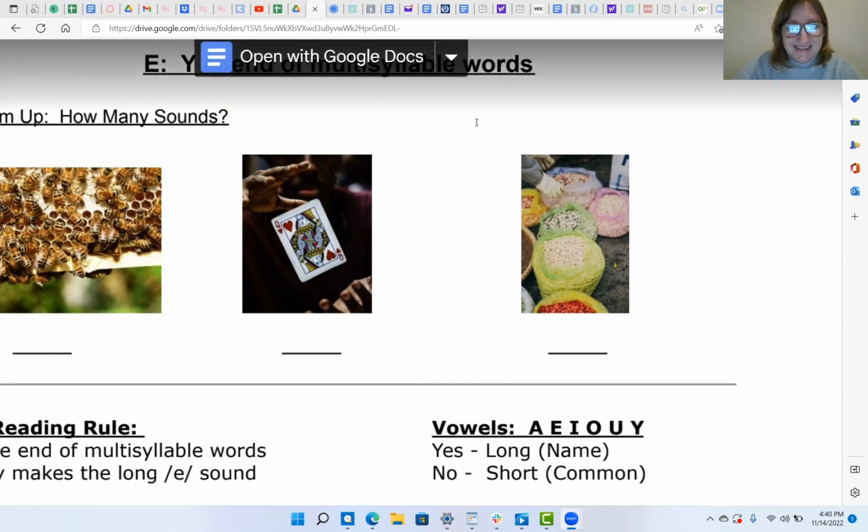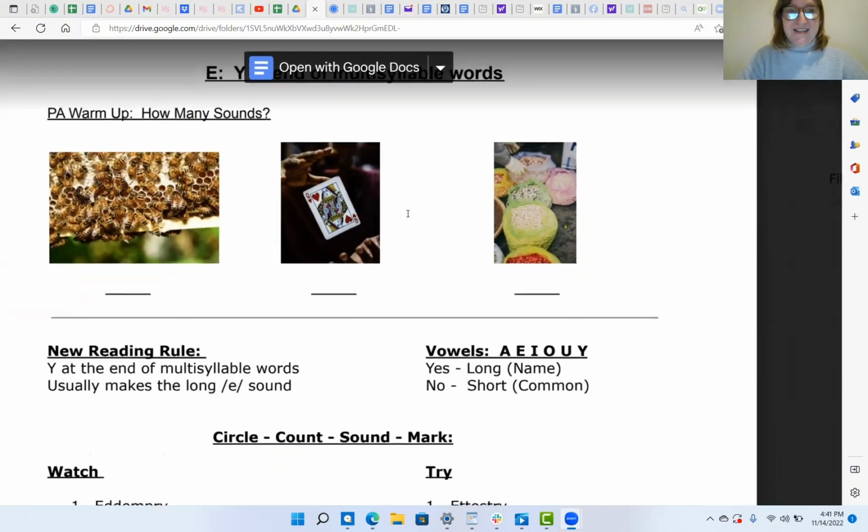Beans. Yes. Okay. Wow. I don't know if anybody's missed it yet. Yay. Okay. So beans has B, E, N, Z. You guys are getting good at this. Wow. Beans. B, E, N, Z. Beans has four sounds. Well done.